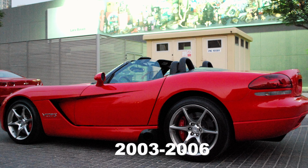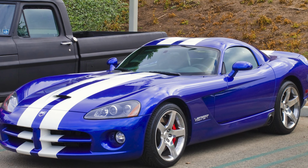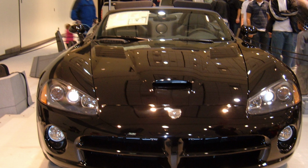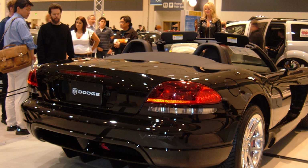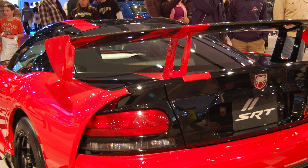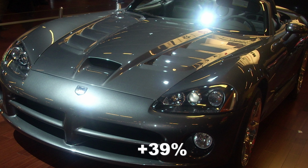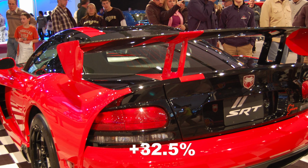The third generation Viper was produced from 2003 through 2006. It introduced the SRT10, which replaced the RT10 and GTS models. Over this past year, prices of the SRT10 have seen a 15.7% increase. The fourth generation Viper was produced from 2008 through 2010. It consisted of the SRT10 and ACR trims. Over this past year, the SRT10 trim has risen 39%. The ACR saw a price increase of 32.5%.